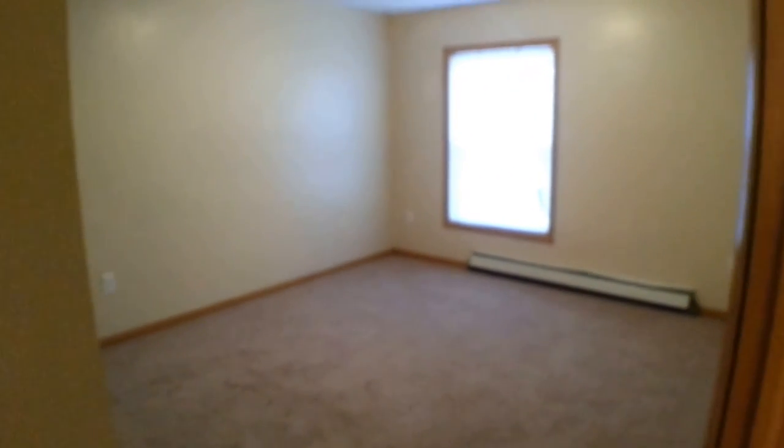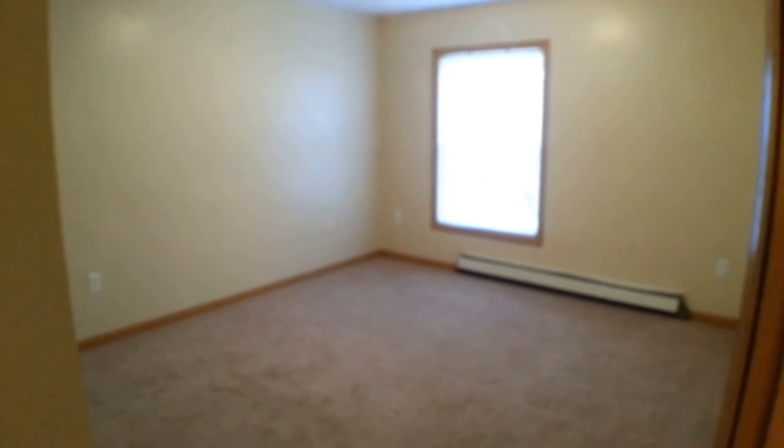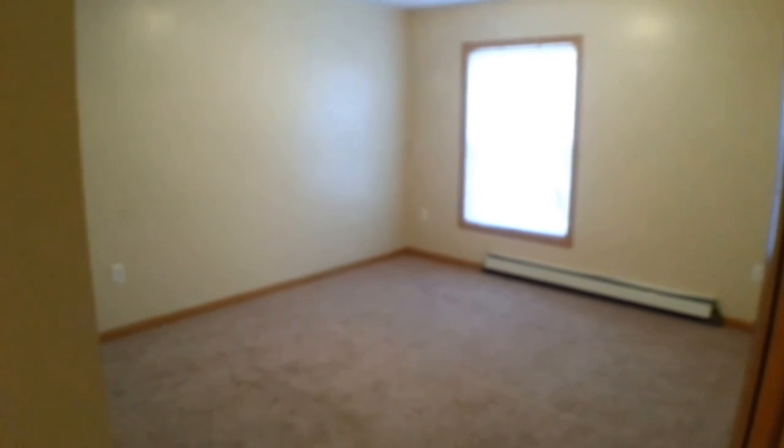And here we have bedroom number two. Again, nice size room, large garden level window, and built-in closet around the corner as well.